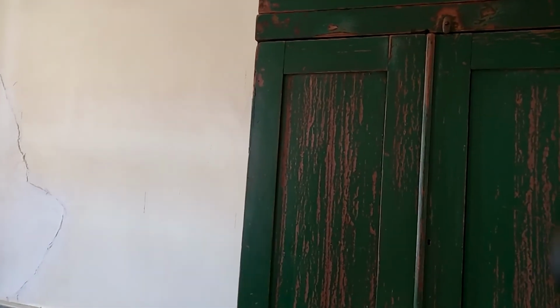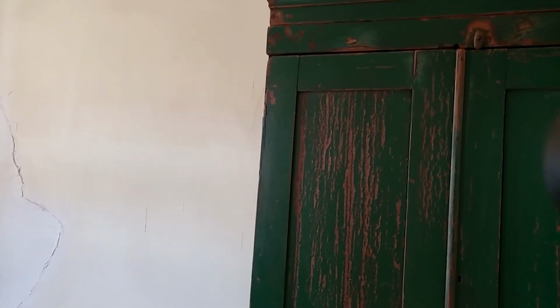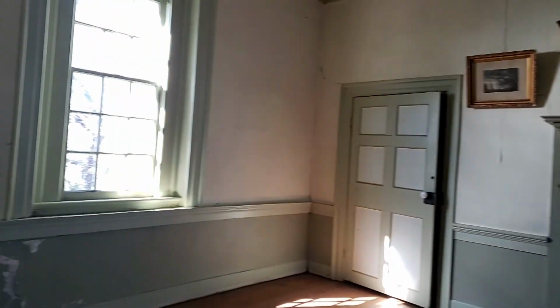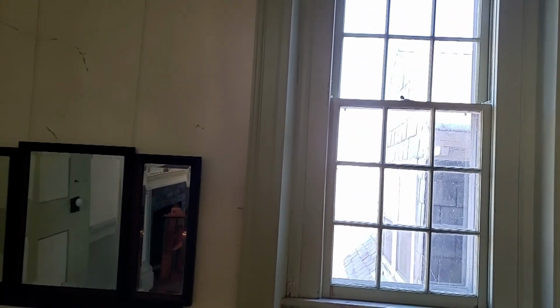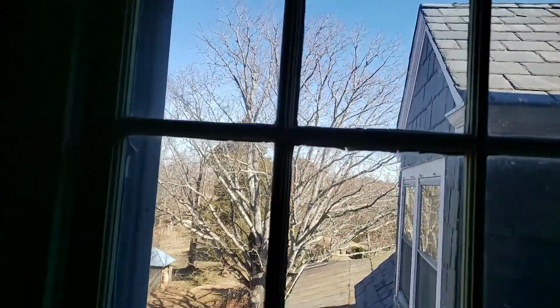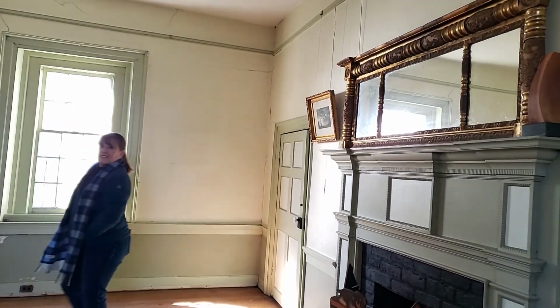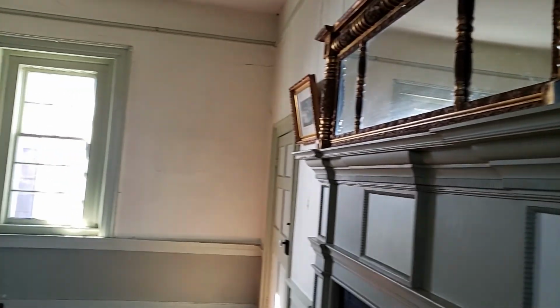I have no idea what I'm taking a picture of. Why am I taking a picture of a wardrobe? There we go. This, I think, was the master bedroom originally. It was the largest bedroom upstairs. And that's looking outside. And that's looking at me. Interesting mirror on the mantle.